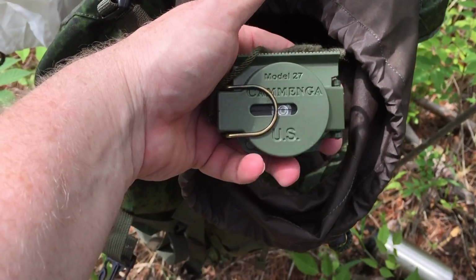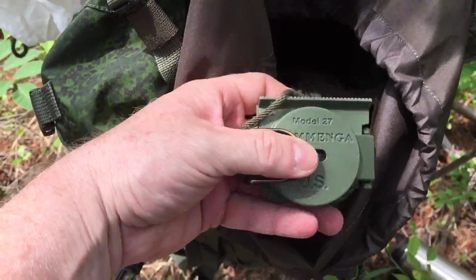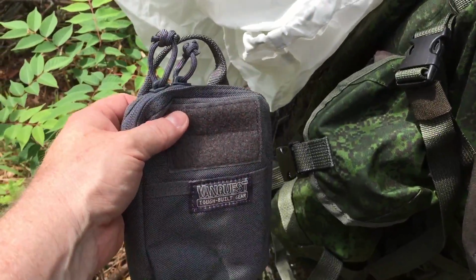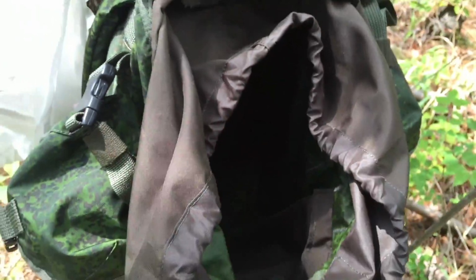It's right there. Along with my old compass, man. I've had this thing for like 12 years. Got it at Rangers Joe at Fort Benning, many years ago. Oh yes, got this Vanquist pouch, which also has some ferrocerium rod, headlamp, and some other stuff in it. So the moral of the story is, it's a simple pack, but it holds its gear really well, and I like that.